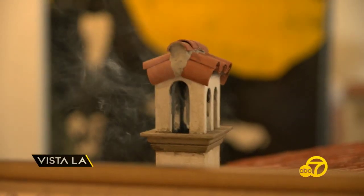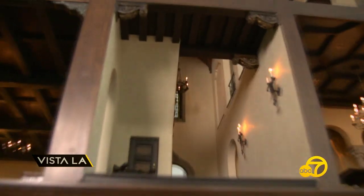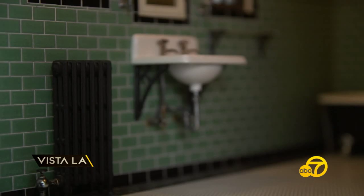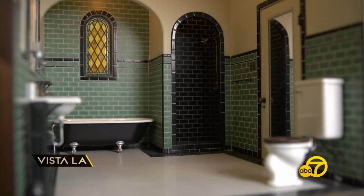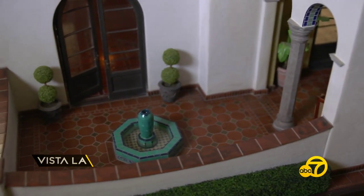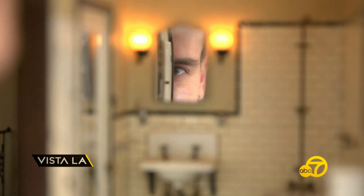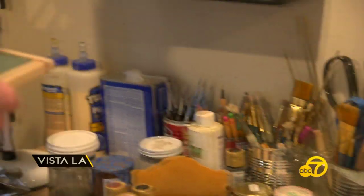One of the biggest things I wanted to do is give it the realism to make it feel like a real home. Whether it be the scuffs on the walls or rust on the drains, that's always been my secret to making something look real. Something that's perfect and absolutely in pristine condition doesn't have a soul to me. There's probably about 100,000 separate pieces.